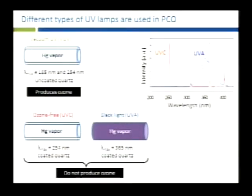Another issue has to do with the choice of the lamps. There are various different UV lamps available. The one on top here is what is called a vacuum UV lamp. This is just a mercury vapor enclosed in a quartz container. The radiation that comes out is both 185 and 254 nanometers. And 185 nanometers is a radiation that can photolyze the oxygen molecule in the air and therefore produce ozone. So this lamp does produce ozone.